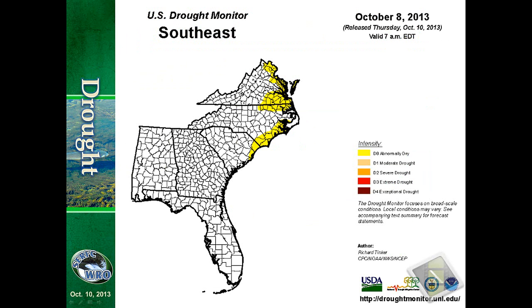So given all this information, it is not a surprise that drought is not much of a factor in the southeast. We do have some dryness in the eastern parts of North Carolina and Virginia, but no drought conditions being observed at this time. So where do we go as far as drought and the weather through the mid-autumn period? Josh and Todd have more on this.